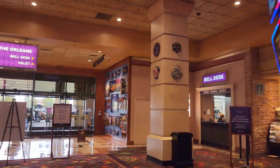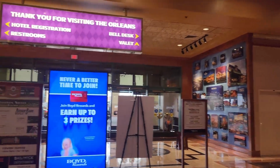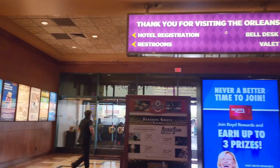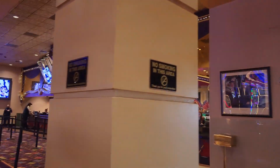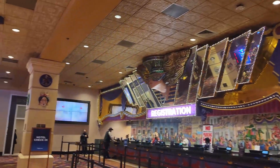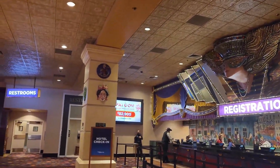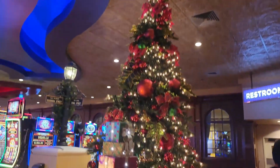Okay, so here's our hotel reservation. Okay, so this is a Boyd property. So actually, I have a Boyd rewards card somewhere in my purse from some of the other places. So here's your check-in desk. I really like the decorations. I'm digging it, guys, I'm digging it. I mean, this chick's a little creepy, but. And it's Christmas time in the hotel.